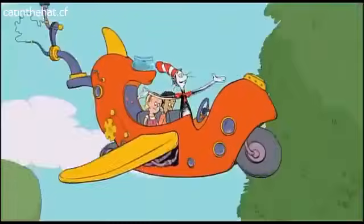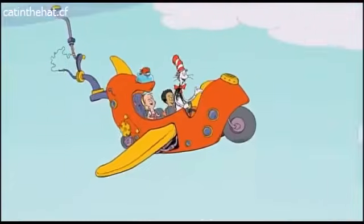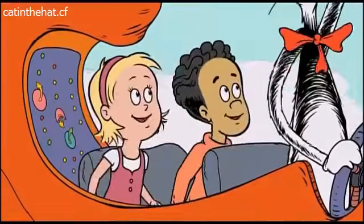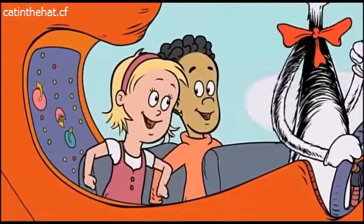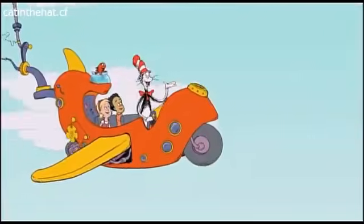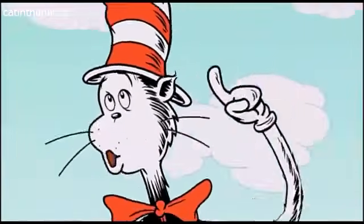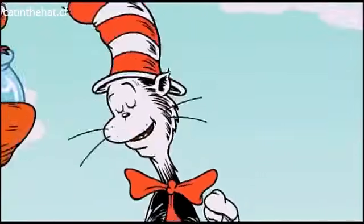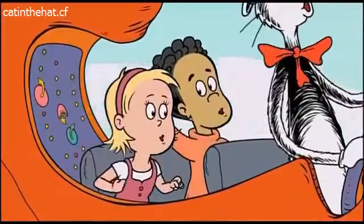Isn't this fun? Here we go, go, go, go! On an adventure, the thingamajigger is up and away! Go, go, go, go. On an adventure, we're flying with the Cat in the Hat today. We're off to meet creatures with tongues that are neat. They use them to find, pick, and catch what they eat. Here we go, go, go, go. On an adventure, go, go, go, go, go.